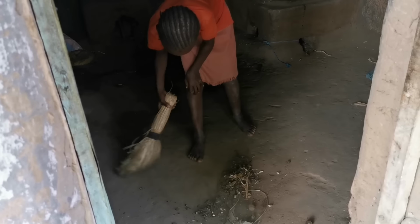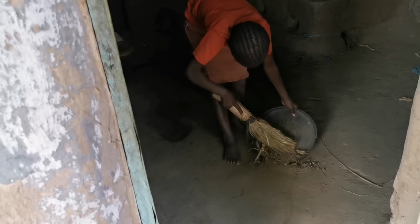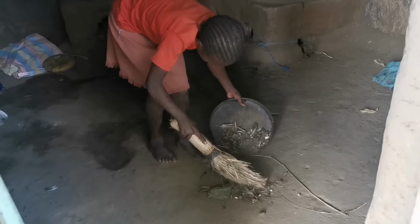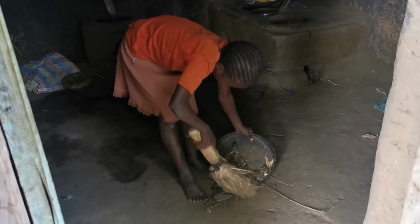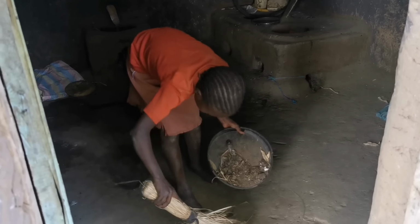Guys, the reason Mary took the cow's skin outside is that when you wake up, it is recommended to put the beddings outside for sunshine. And also some kids here in the village wet the bed. Let me just say they wet the bed. So you have to put it outside for some sunshine during the day. So that is exactly what she did before she started sweeping.